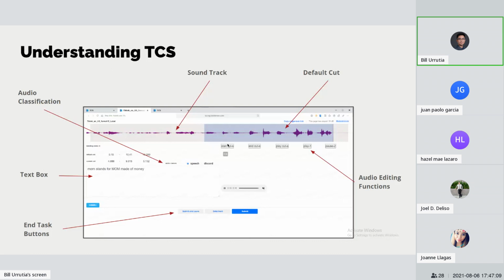Of course, when you cut that, these are the buttons. Start cut, the shortcut is S. End cut, the shortcut is E. Play cut is to play the whole default cut, which is A on your keyboard.